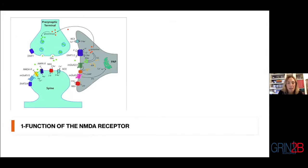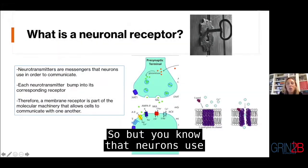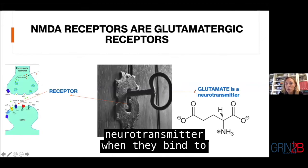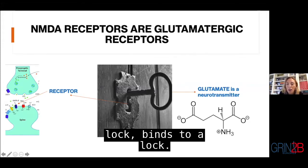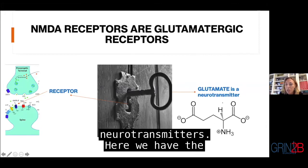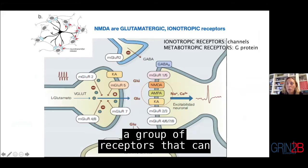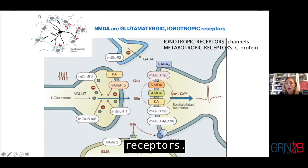Dr. Artafaji already explained a lot of things very nicely, so I will go very quickly to those aspects that have already been mentioned. You know that neurons use neurotransmitters, and we can compare the neurotransmitter binding to the receptor to a key that goes into a lock. NMDA receptors are glutamatergic receptors, so they use glutamate as a neurotransmitter. Here we have the molecule of glutamate, and it goes to a group of receptors that can be divided into ionotropic receptors, as you can see here, the NMDA, but also AMPA or kainate receptors.